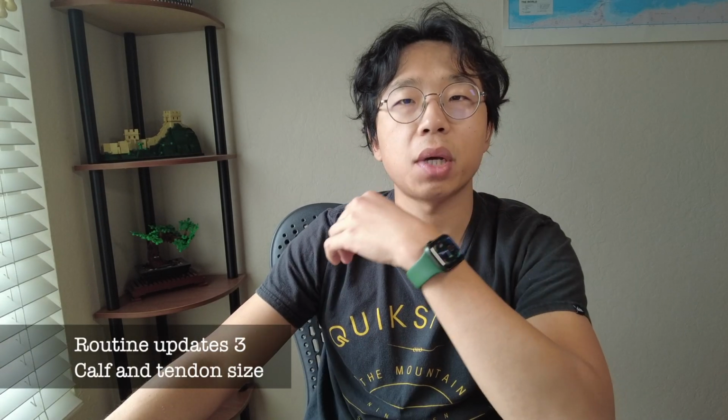Next, let's look at my calf size and tendon size. Unfortunately, I don't think there is a visible difference between the size of my calf this month and last month, which is kind of frustrating. I would expect that my calf grows a little bit bigger. Maybe it does, but I couldn't tell. You can see here, if I compare side by side, I couldn't tell the difference too much.